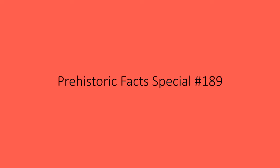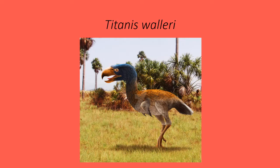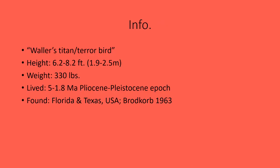We're going to be talking about a prehistoric bird today, and that prehistoric bird is Titanis walleri. And so here's an artist's rendition of what Titanis walleri possibly looked like. And so yeah, this is a very beautiful rendition of what Titanis possibly looked like. So, some information about Titanis walleri.